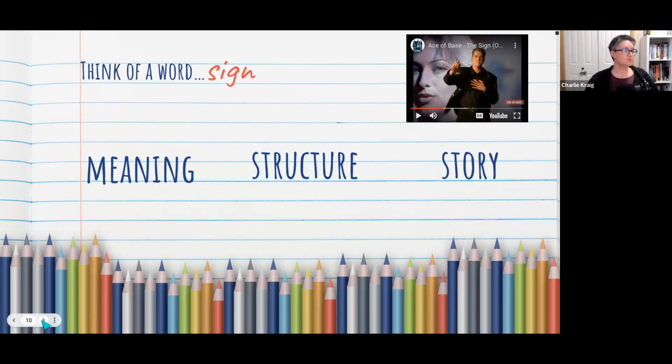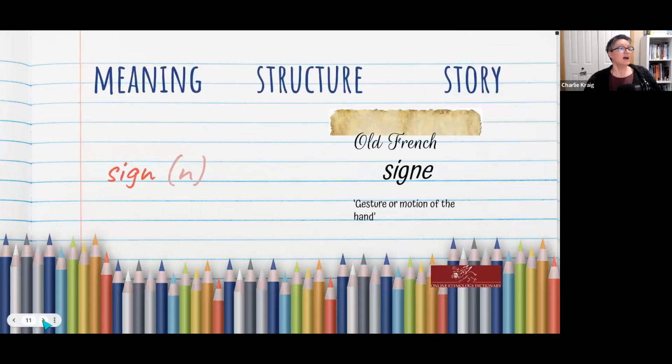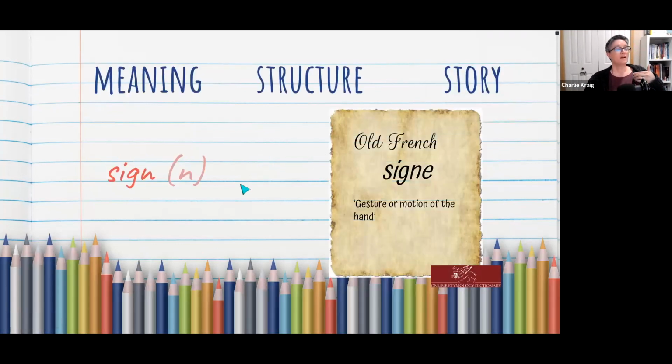So when we look at the word sign, oh yeah, I'm going to play that again because it's super duper helpful. It in itself is a base. There's nothing attached to it. And this is where I started digging into sign.